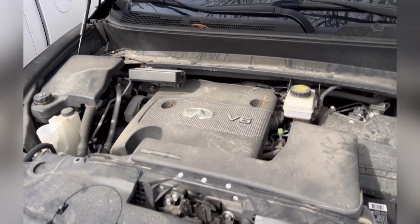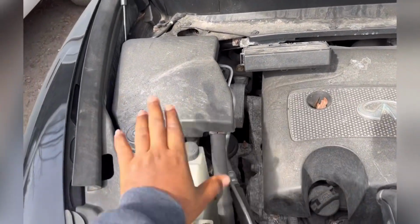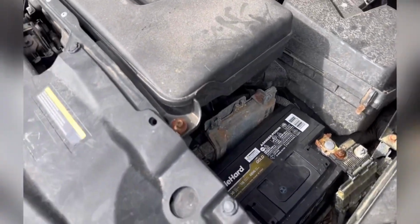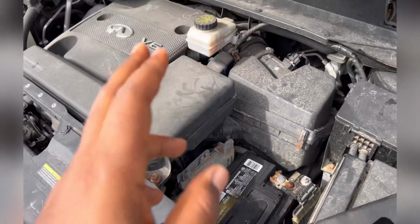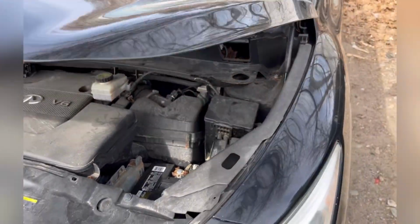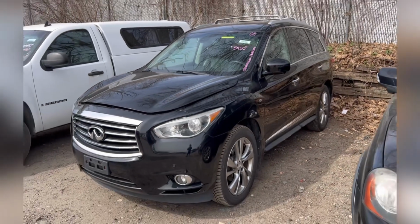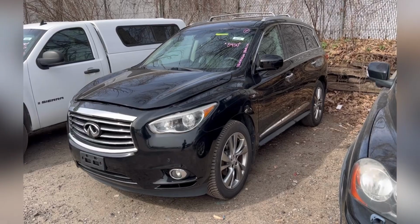All right, so what are we having? The V6, same thing. The power steering is a whole big unit by itself. All right, we have pretty much new batteries right here. New battery, pretty much. That's how it looks, guys. This one, the transmission is fried. You have to get a new transmission. Moving over to the next one.